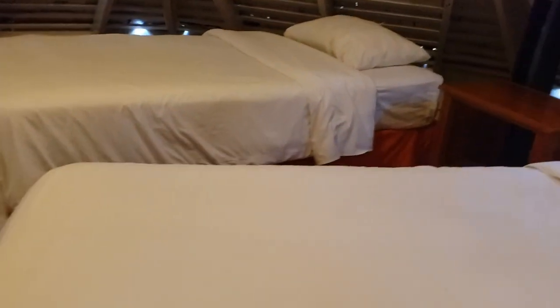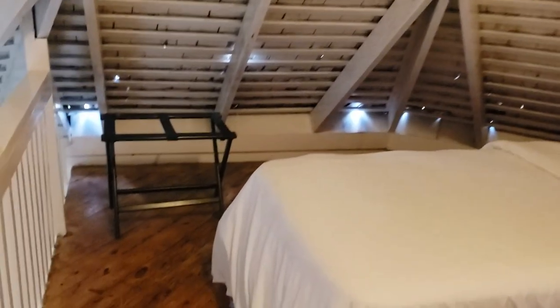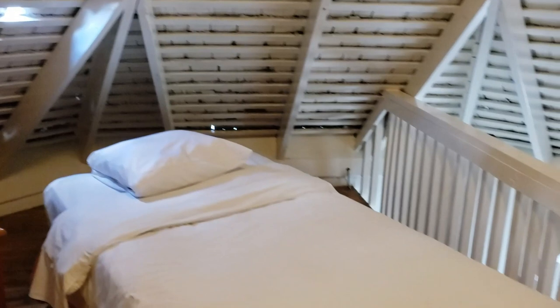Now, time to go to the upper level, so I'm going to go up the stairs to see what is up there. On this level, there are two twin size beds, and this is really unique. If you come with your children or a group of friends, they can stay upstairs in this section, and if you are there as a couple, you and your spouse can stay in the main area downstairs. So this is pretty cool. I don't like the fact that it's so close to the ceiling as well, but it is a good thought process to have extra bedding for a large number of persons.